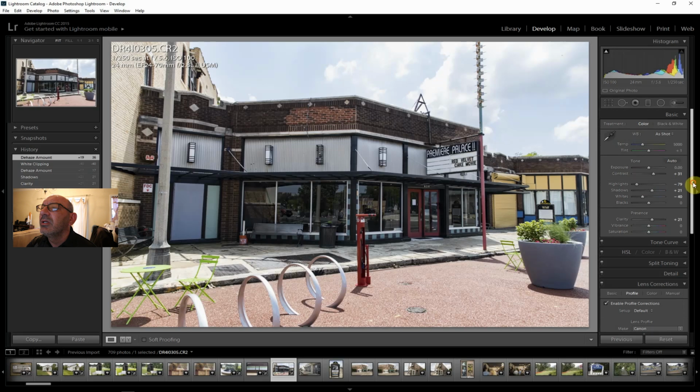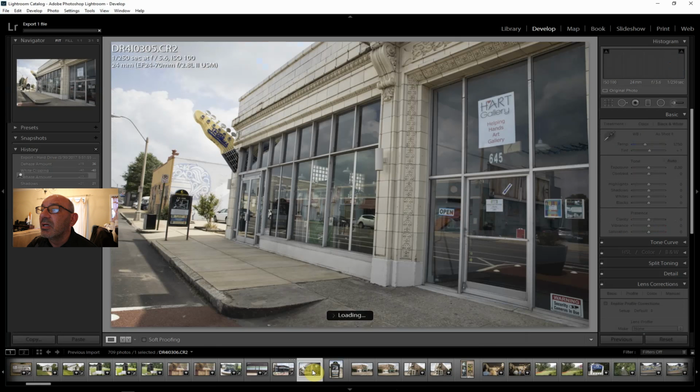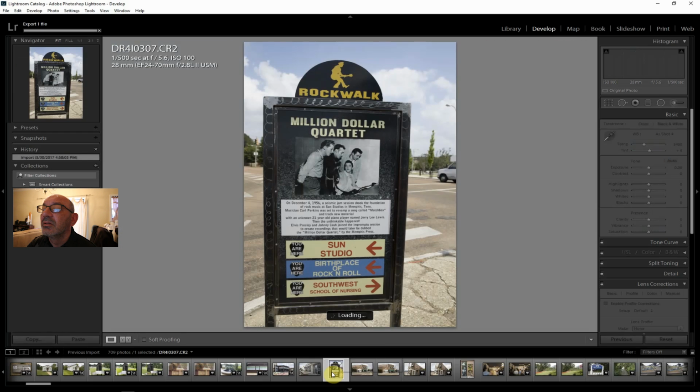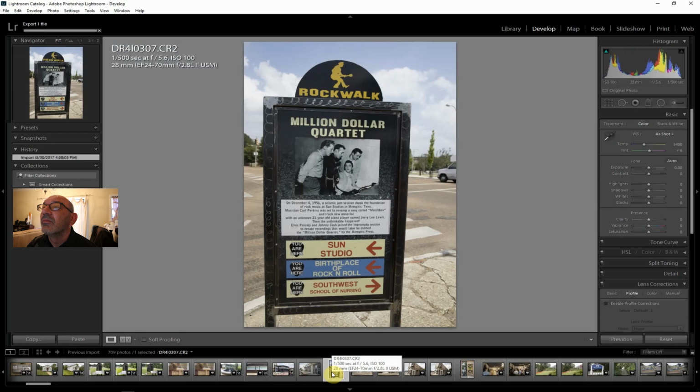Did we do his? That we did, because that looks quite nice. Although you are getting major shadows in the windows, that actually works. Okay, next up on the list should be Sun Records. Nope, it's the $1 Million Quartet.